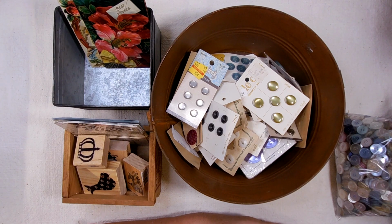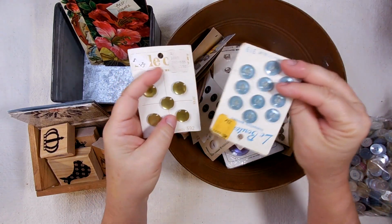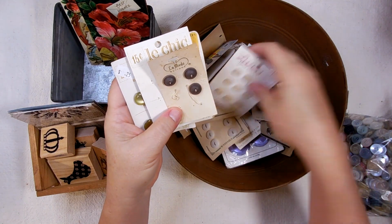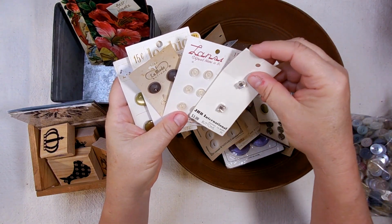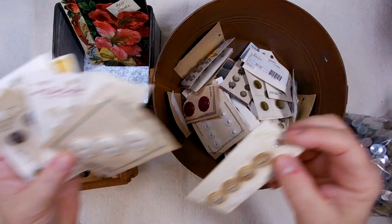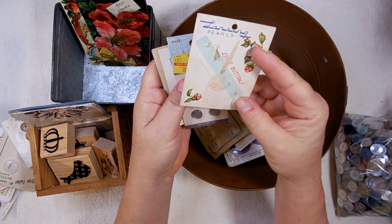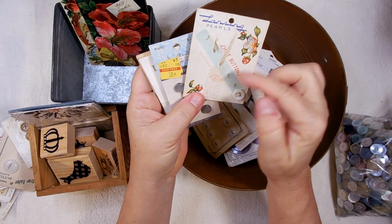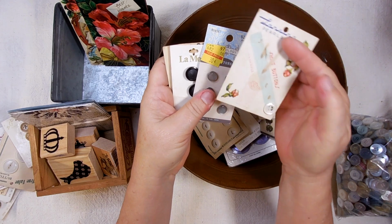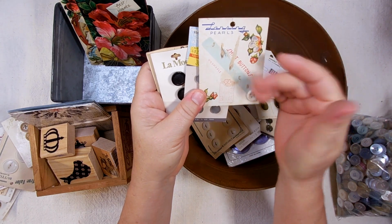So what I have in front of me is a whole bunch of antique buttons from probably around the 70s into the 80s. There might be a handful that's a little older than that. Now this is definitely older. There's only one on there. A lot of these cards are really good to make button cards from, or add to a card with button embellishments.